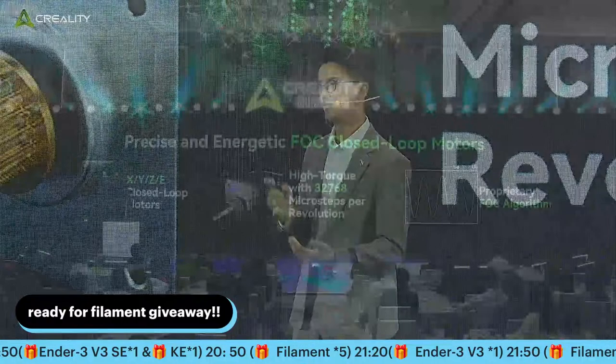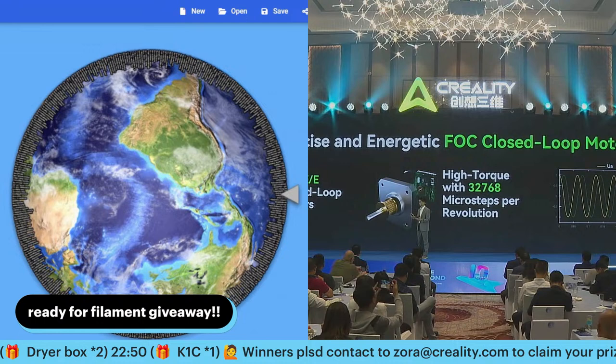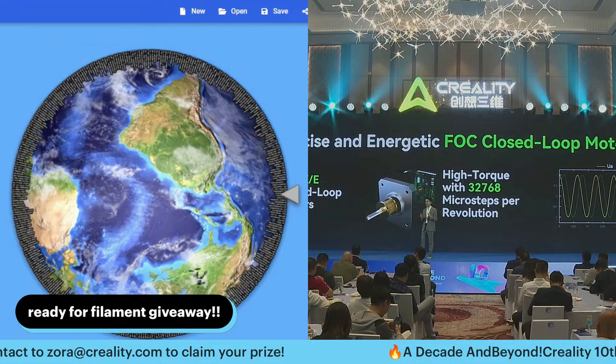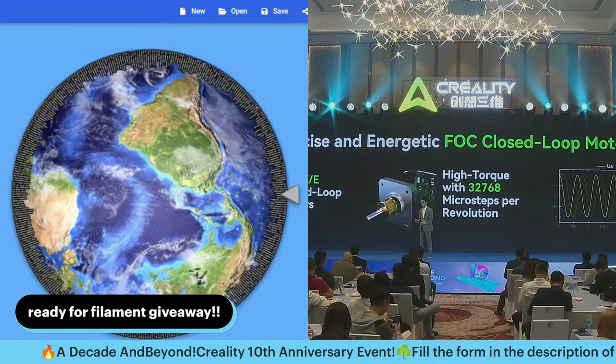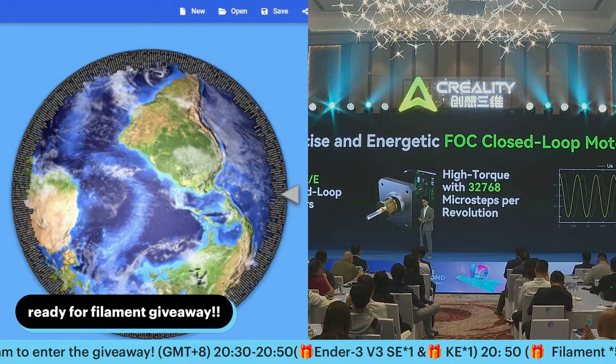Another epic advance in hardware is the use of FOC closed-loop motors. This high-end motor control mechanism is now applied to all motors, including the extruder motors, for greater overall performance. Put another way, in every motor rotation, there are an impressive over 32,000 controllable micro steps to ensure minimal heat buildup, enhanced torque, superior printing precision, low error tolerance rate, and exceptionally fast speed.